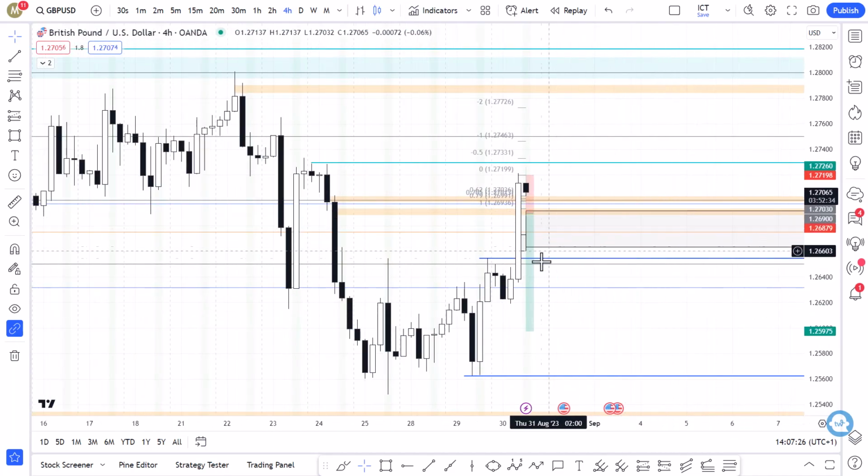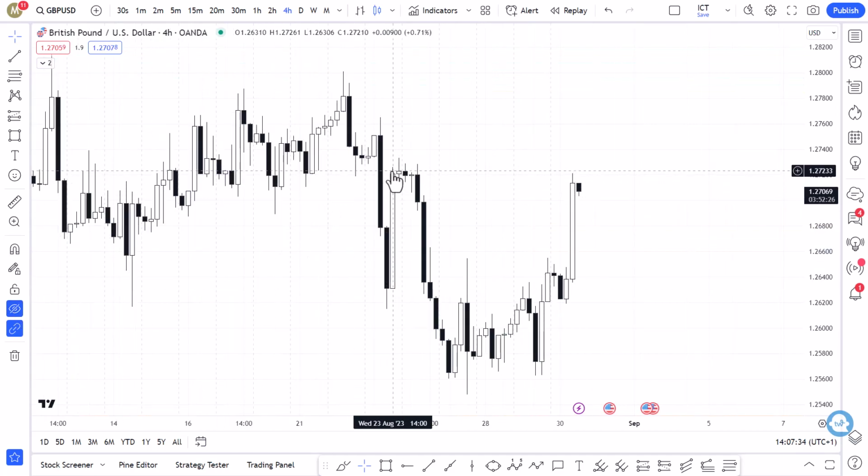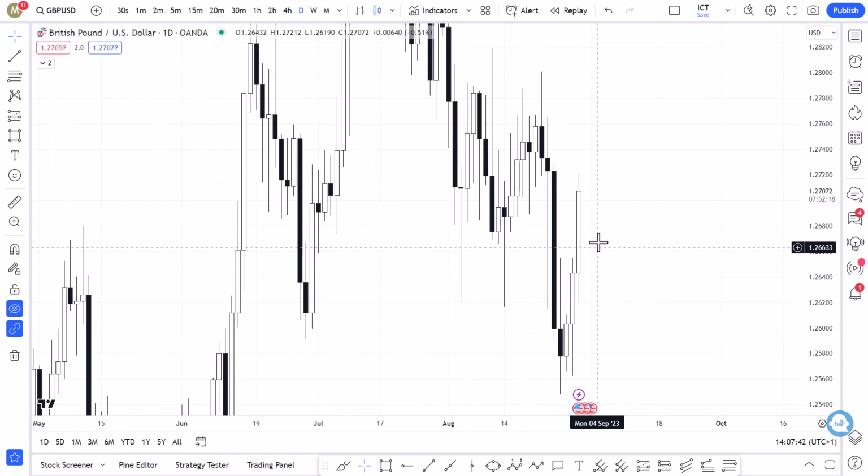On the hourly chart, as you can see, it's been a very strong bullish close. In fact, I'll just hide all my drawing tools so you can just see clearly here. So this was the recent pullback I was looking at for that long-term short, but price has pushed into that with some strong bullish momentum, and on the daily we are pushing up quite strong.